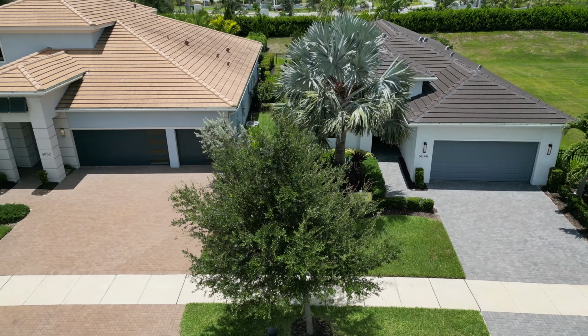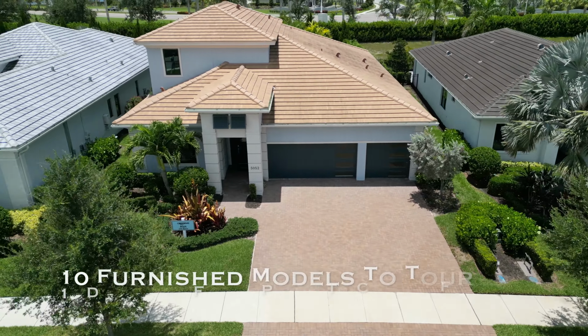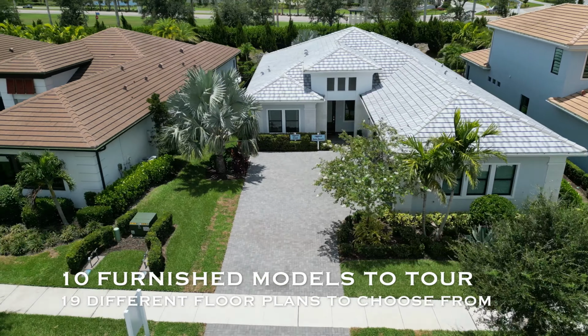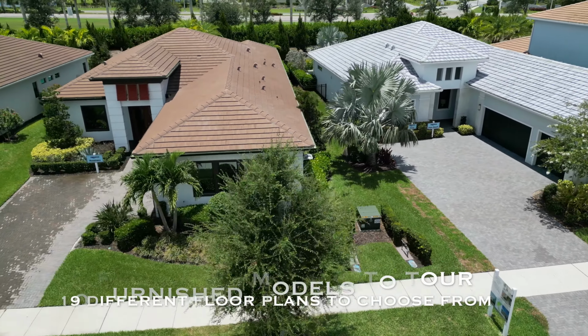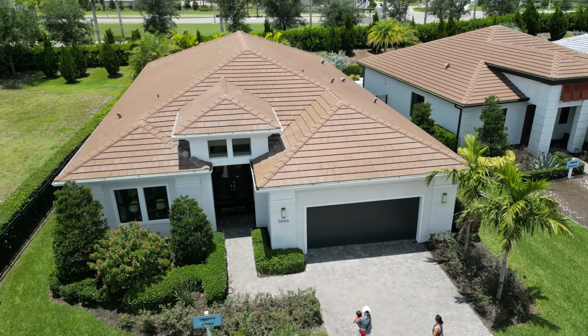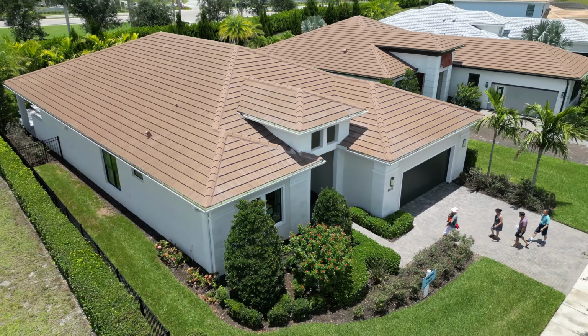As mentioned, Cresswind does have 10 different furnished and professionally decorated models to tour when you come visit. And when you do decide to build here at Cresswind, they actually have 19 different floor plans to choose from. One of the best things about Cresswind is all of the awards that they've won recently.